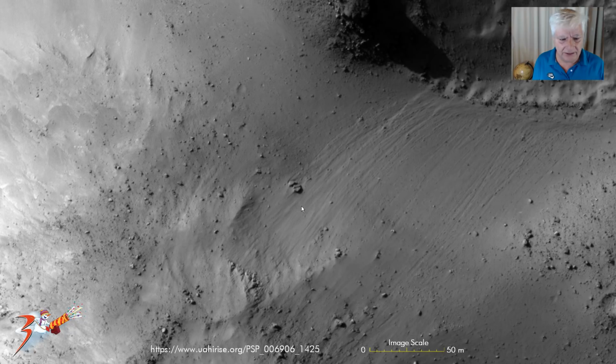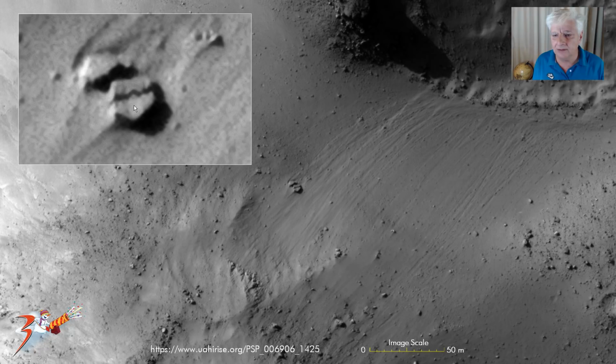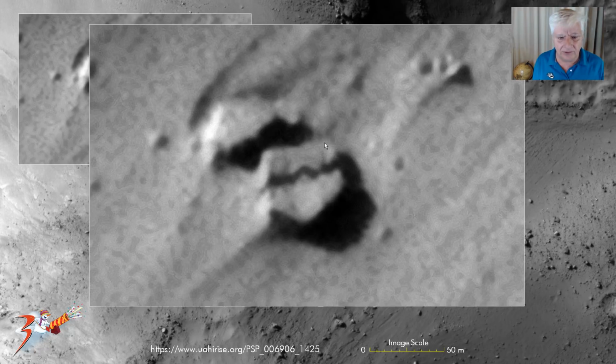Check out these objects, about 8 by 8 meters. We've got layering going on here again. This sort of triangular piece seems to be extending out from this smaller, narrower part here, which has got a V shape in the one side. It looks rather artificial, not quite sure what that could be.